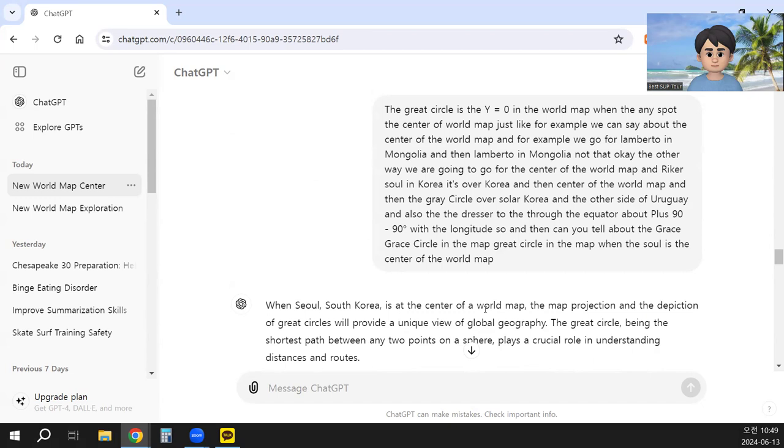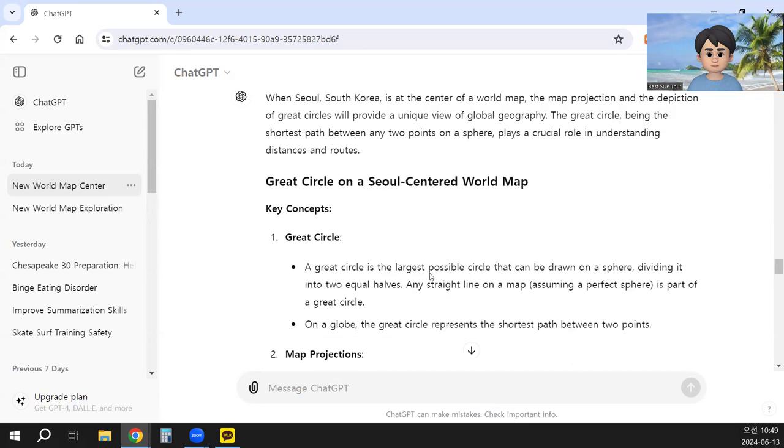The map projection, this depiction of the Great Circle, will provide a unique view of global geography. The Great Circle, being the shortest pathway between any two points on a sphere, plays a crucial role in understanding distant routes. Key concept: a Great Circle is the largest possible circle that can be drawn on a sphere, dividing it into equal halves. Any straight line on a map, assuming a perfect sphere, is part of a great circle.